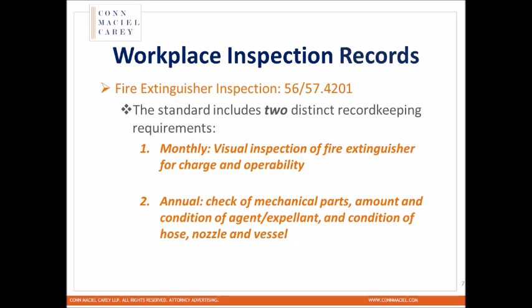So while we're doing more of a visual and cursory review on a monthly basis, we also need to maintain a record, which again can be on the same form as the monthly, but every 12 months that we have done a visual inspection of the mechanical parts to make sure that everything is in good working order and still appears to be able to work in its proper function when needed.